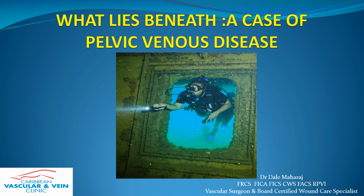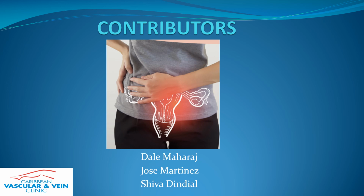We would like to present the management of a patient with pelvic venous disease treated in Trinidad and Tobago. This is a possible first in the Caribbean. Pelvic venous disease or pelvic congestion syndrome, as it was previously called, is an underdiagnosed and therefore undertreated condition. We highlight this case to raise awareness of this condition, and the presentation is by no means a fully comprehensive overview.